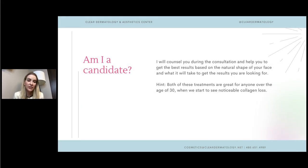So I am going to tell you if you're a candidate, but most patients are a candidate. Like you saw in the slides earlier, even at 30 years old, someone can benefit from Sculptra and from a little bit of Agnes treatment. And these treatments are really customizable. So I will help to guide you and we'll come up with a treatment plan together.